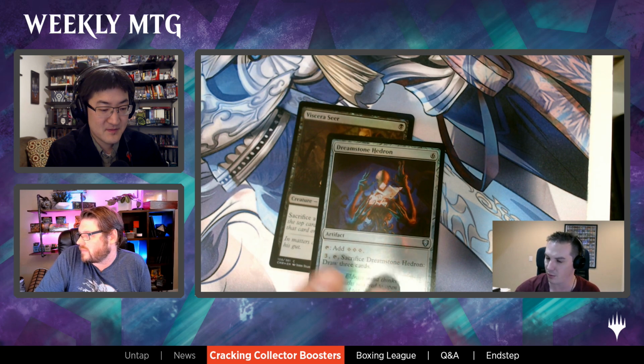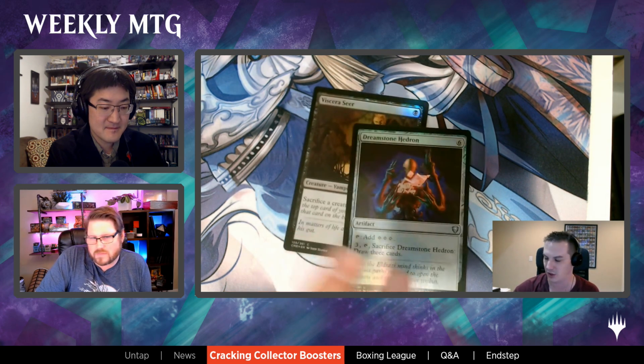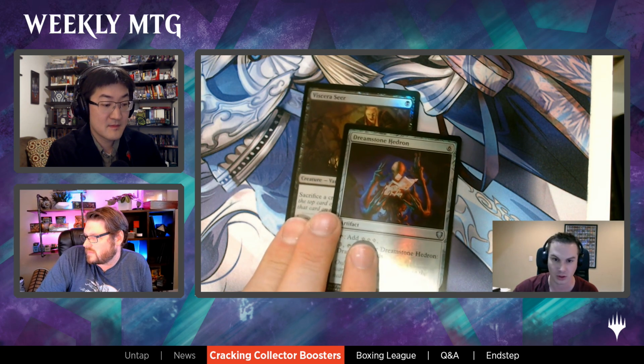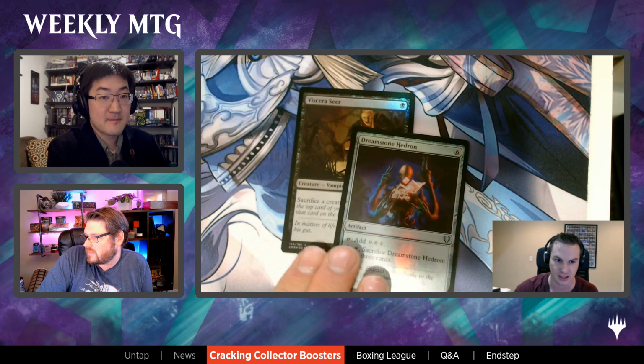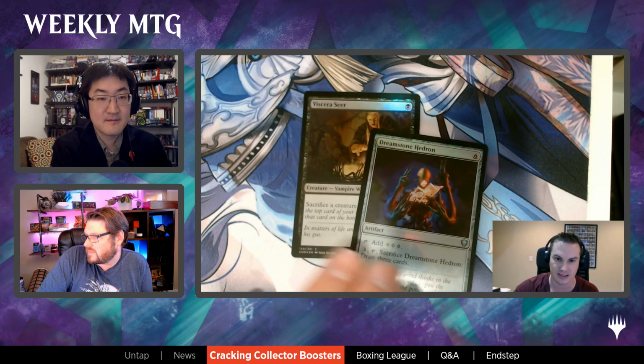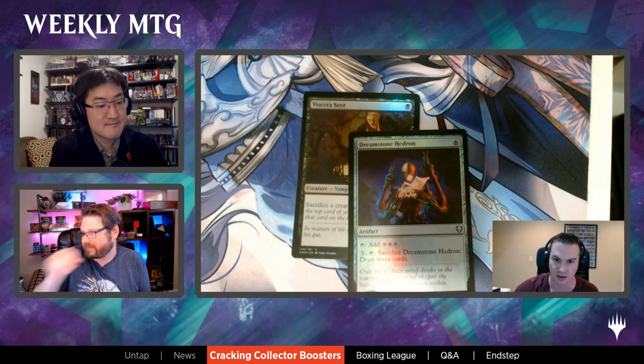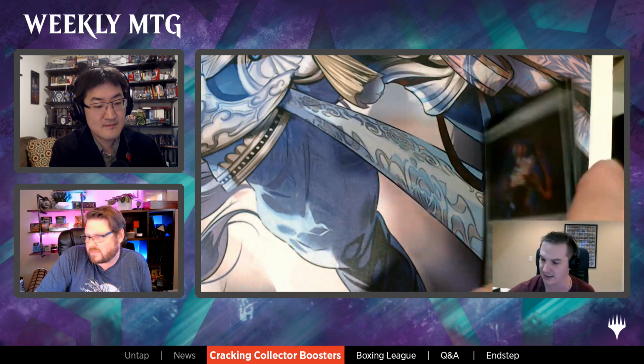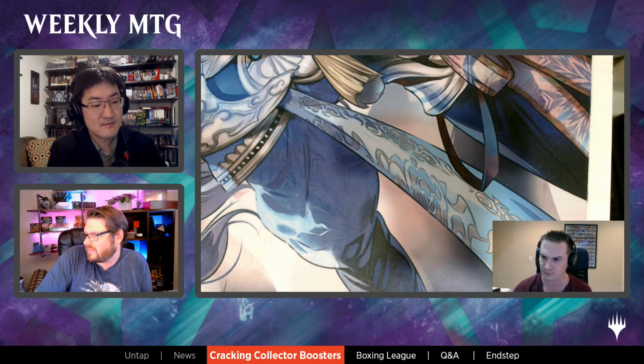Yeah. I also want to point out, part of the attraction with this set is that so many of the commons that you can get in the foil slot here are super good, super playable cards. Like Viscera Seer is in any deck that wants to sacrifice, even in something like Modern. And then Dreamstone Hedron is a staple of a lot of big mana decks, artifact decks in the format.